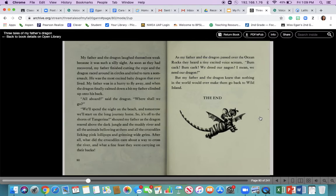As my father and the dragon passed over the ocean rocks, they heard a tiny, excited voice scream, "Bumkak! Bumkak! We dweed our dwagon! We need our dragon!" They're trying to say, come back, we need our dragon. But my father and the dragon knew that nothing in the world would ever make them go back to Wild Island. The end.